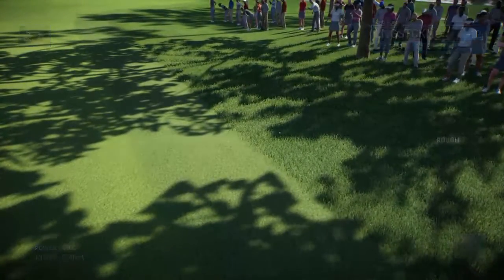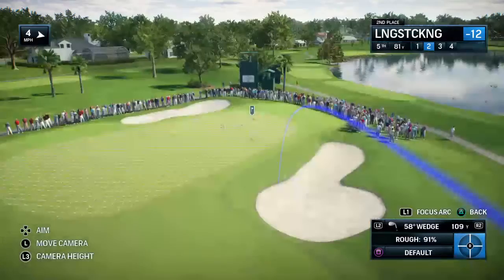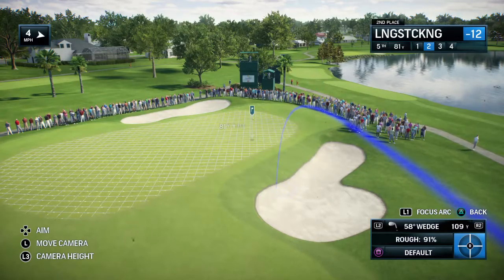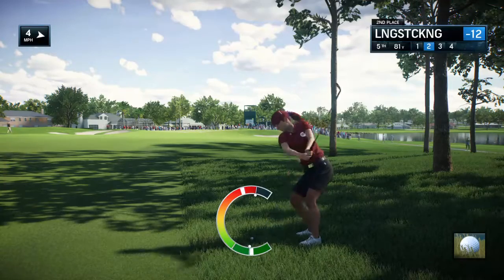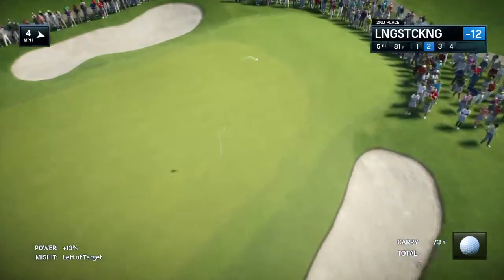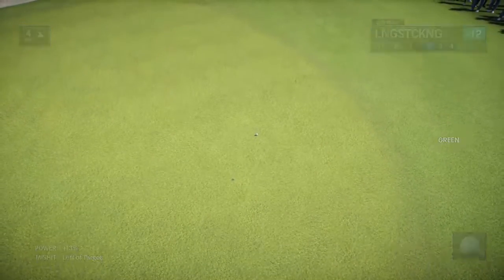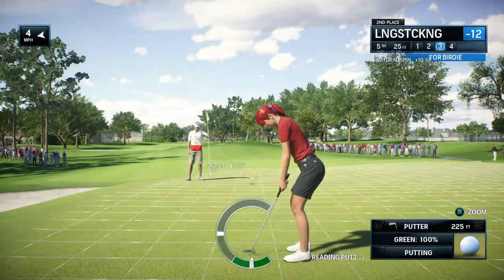Long drive, but a bad lie. Wicked. Second shot coming out of the rough here. This looks like it's going to find the target. Not too bad, about 25 feet away. Well, a fine birdie chance for her right now.